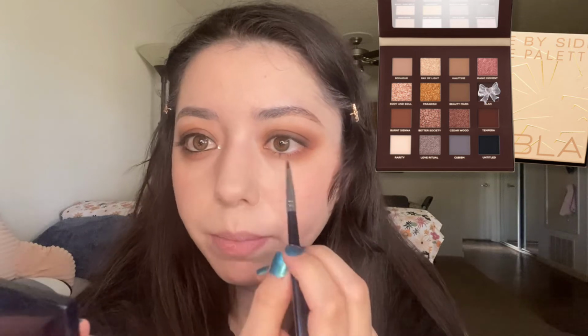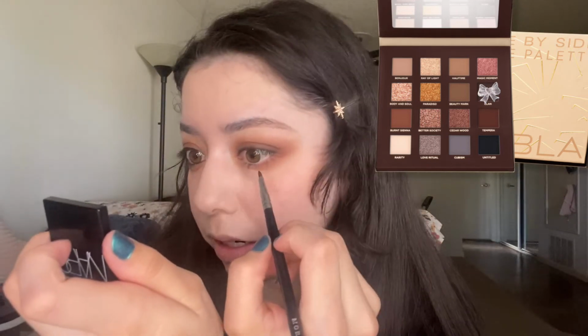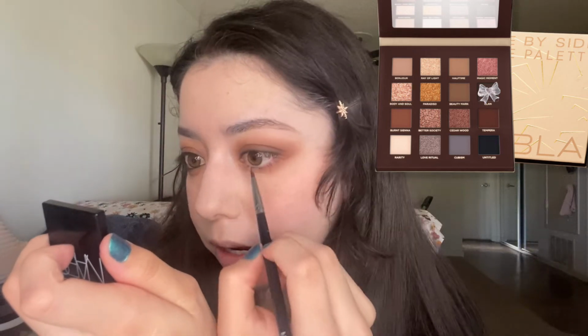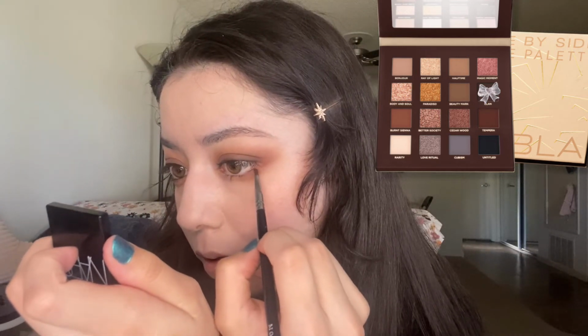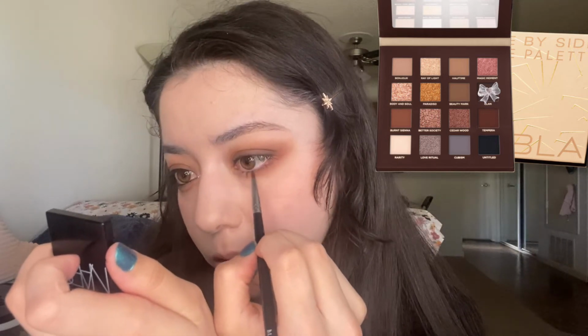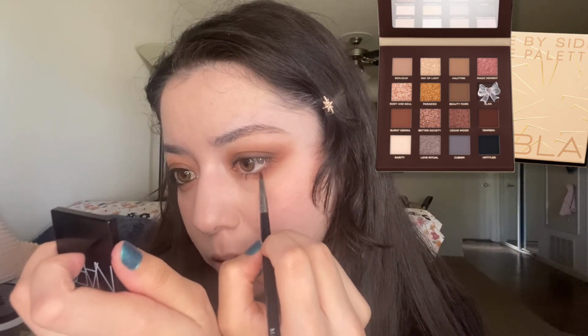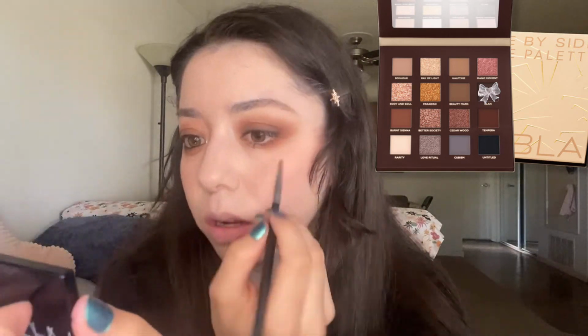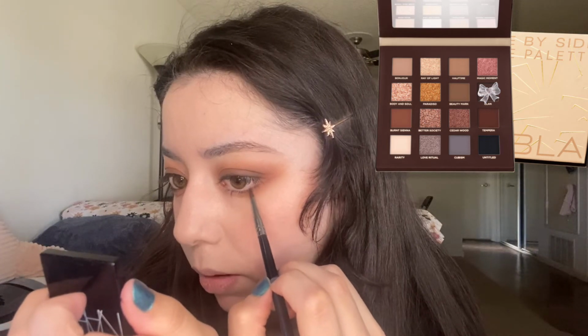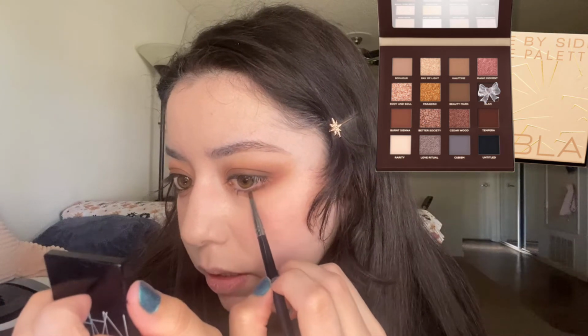I'm going to take Clan again. And basically doing the same thing as I did with Burnt Sienna. I'm going to start out at the inner corner of my eye, start out really high up. And just blend downwards. So at the baseline here, it's gonna come a little bit more down.